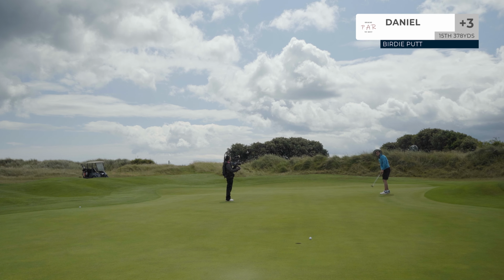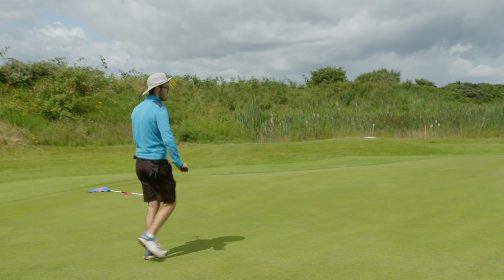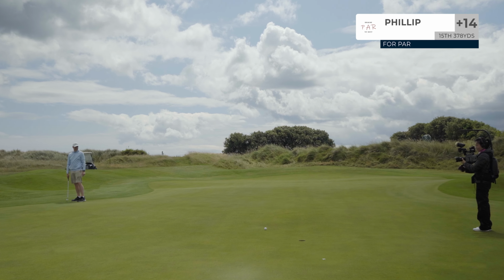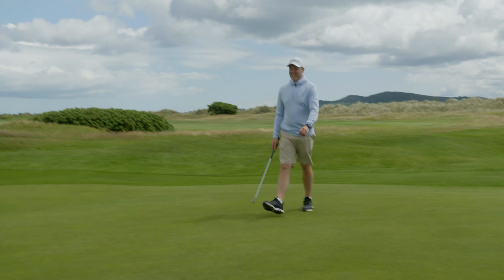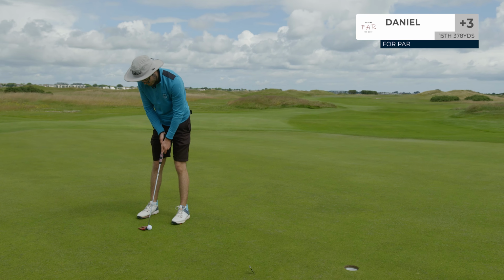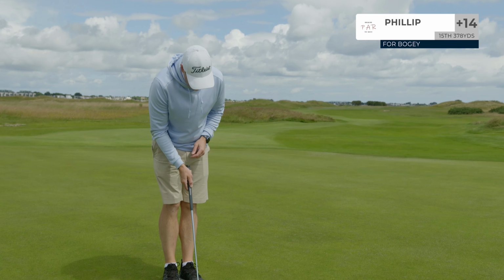Get in. Hit it. Missed it left. Bit of work now. That's scaring the life out of me a bit. Right, get in. Whoa. Great effort. Oh, that's more like it. That's a better attempt. Yes. Great putt. Thanks.